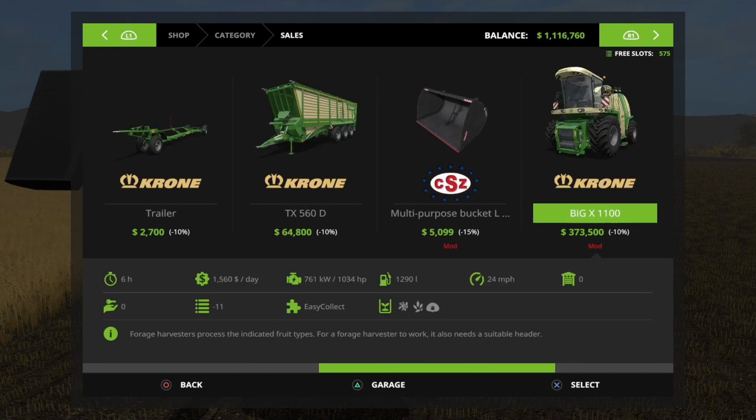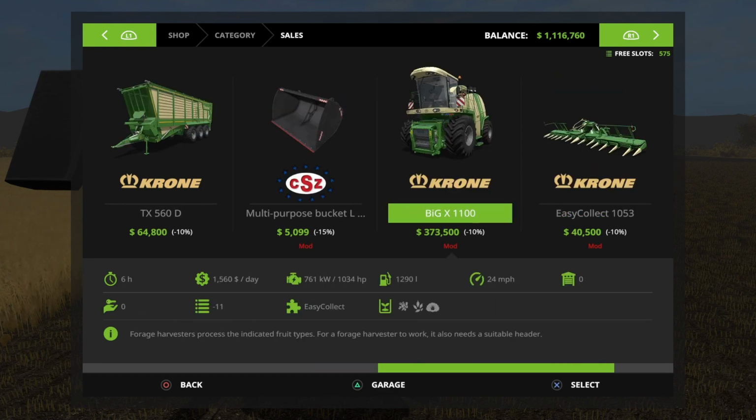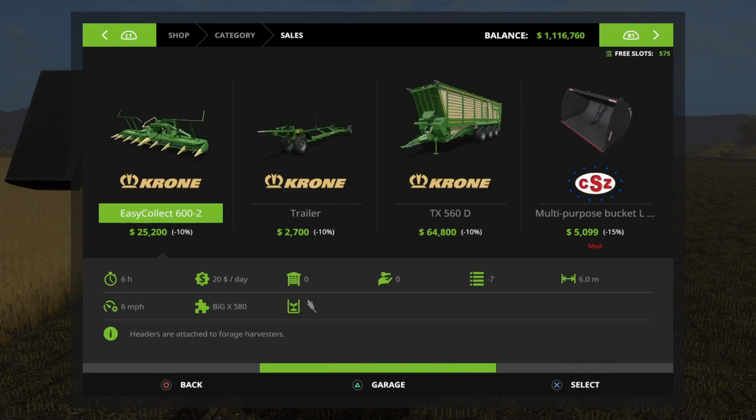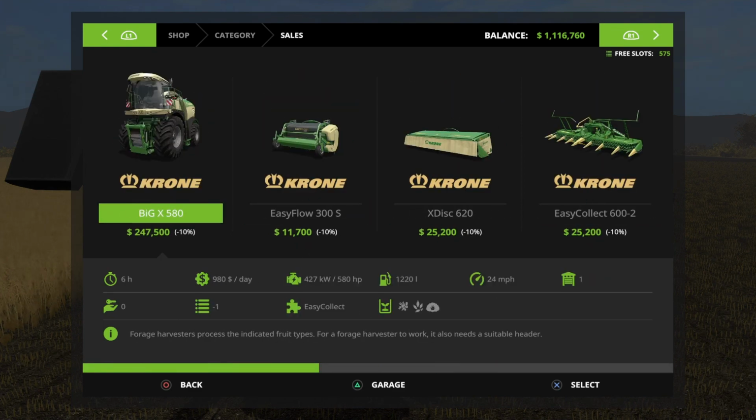Oh, and the 1100's on sale as well. That's actually quite tempting. Nah, no, we don't need it. Much as I would like it, we don't need it. You know, the 580 is perfect for what we're doing. So we're not looking at getting into corn chaffing just yet.